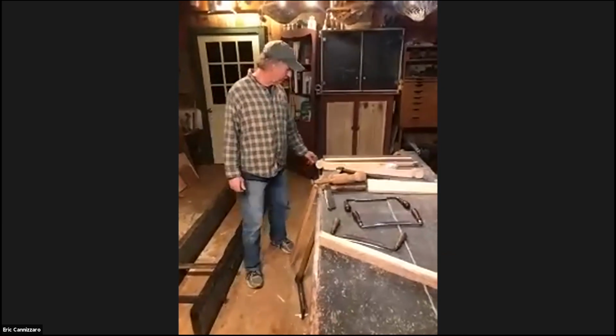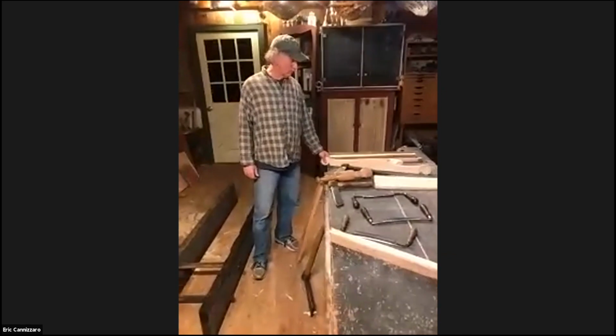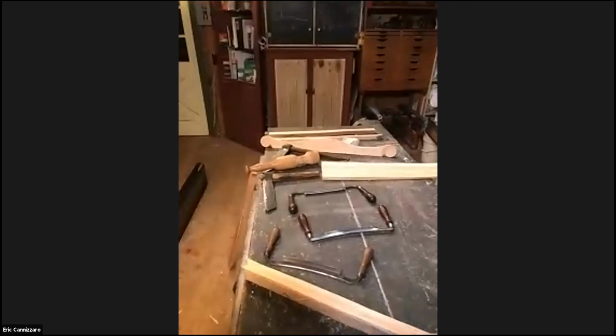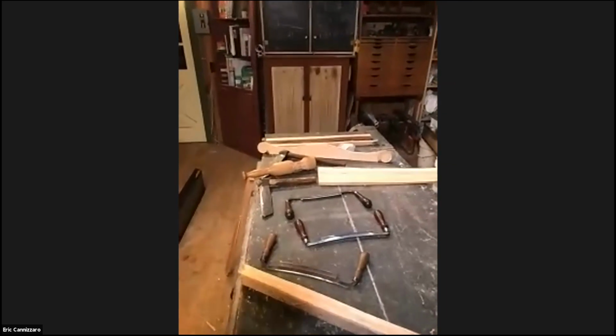So anyway, okay. Any more questions on the froe before we move to the drawknife? I had a question about the froe. Can you only use it with green wood, or is there any use for the froe in dry wood?